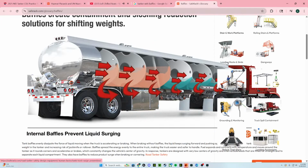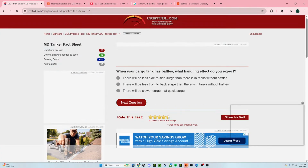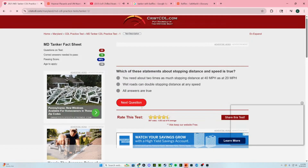See this? You've got baffles here. They each have little holes on each side and the bottom, and they stop the liquid from going all the way forward and all the way back, but it can still go back and forth like this. When your placard tank has baffles, what handling effect could you expect? There will be less front to back surge. It's true.